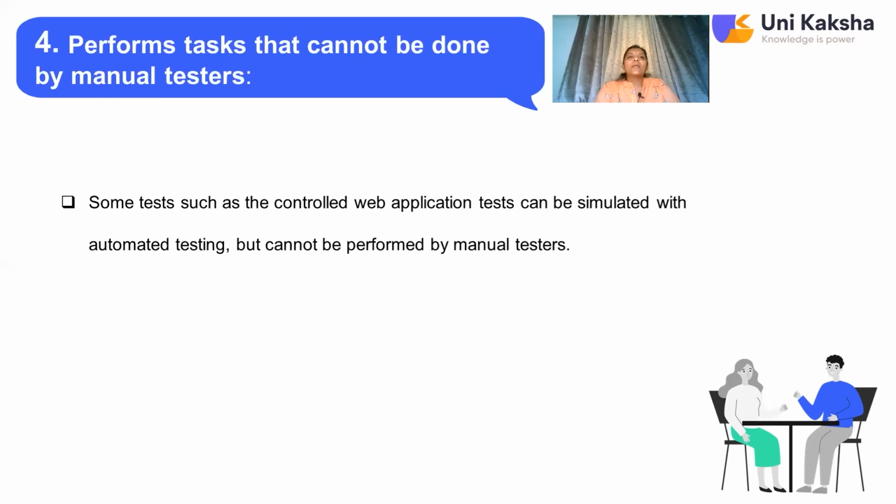Next, it can perform tasks that cannot be done by manual testers. For example, web application testing, which involves 24 hours of testing. These kinds of test cases can be handled and simulated with automation testing, but they cannot be performed by manual testers very easily, or it is very difficult for them to handle it.